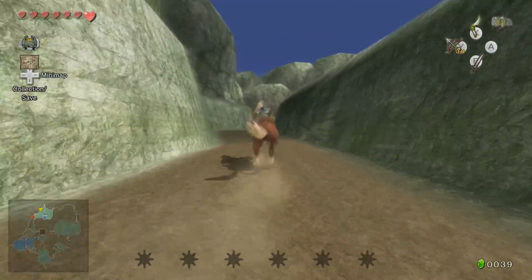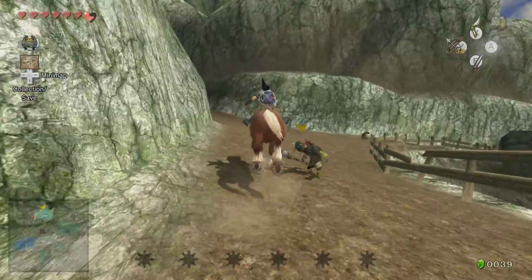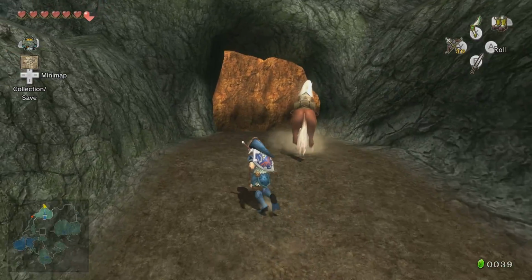That's like a monster. Okay, so we're heading over here. I mentioned this before, if we don't get knocked off by a Tektite, over here, past this Tektite, we're gonna jump off and I'm gonna grab some bomb arrows.